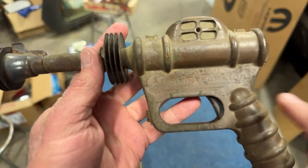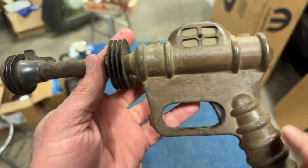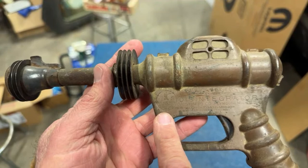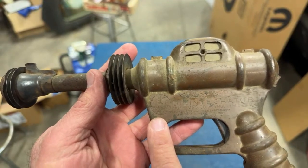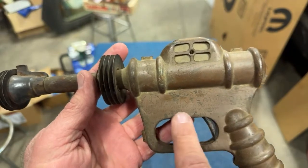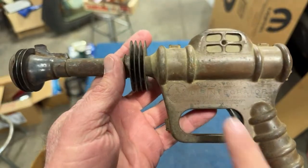And I don't know how well you guys can make out the writing in these things, if it's coming out clear on the camera or not. But it says Buck Rogers over here. Buck Rogers from the 21st century, 25th century, trademark. Buck Rogers, 25th century, Disintegrator, Daisy Manufacturing Company, Plymouth, Michigan, with the patent numbers.